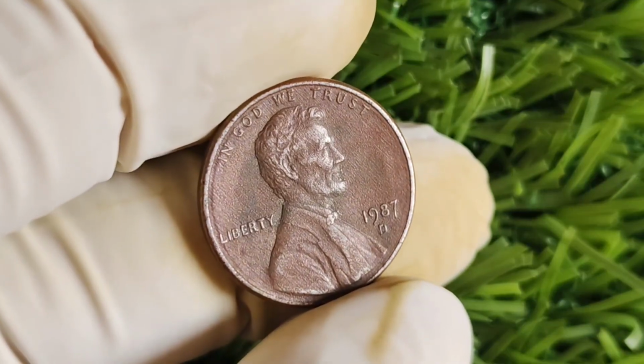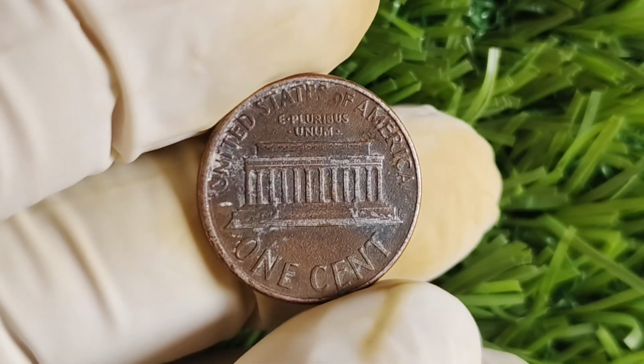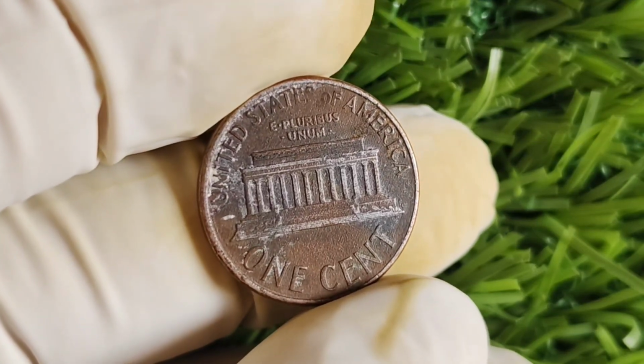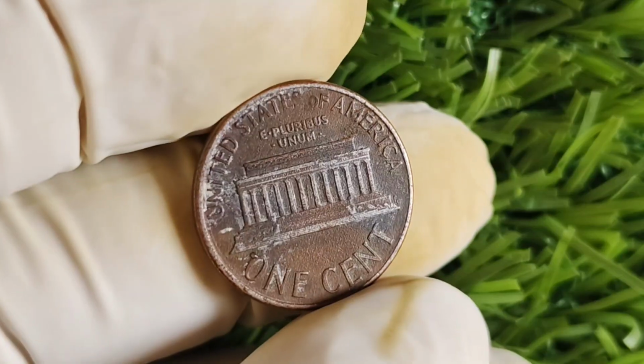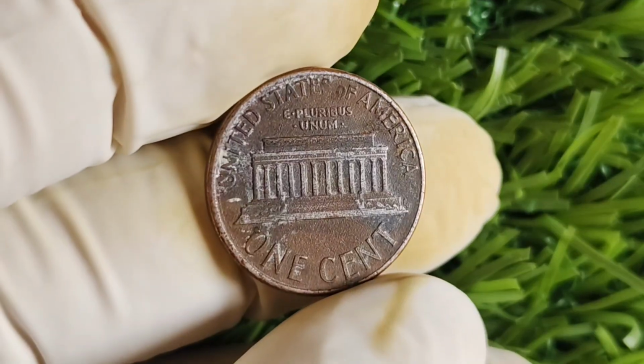If you've got a 1987 D Abraham Lincoln penny in your collection, don't just toss it aside as just a penny. Take a second to inspect it carefully, look for any signs of a double die error, check out the details, and who knows? You could be sitting on a gold mine. Or should I say a penny mine?